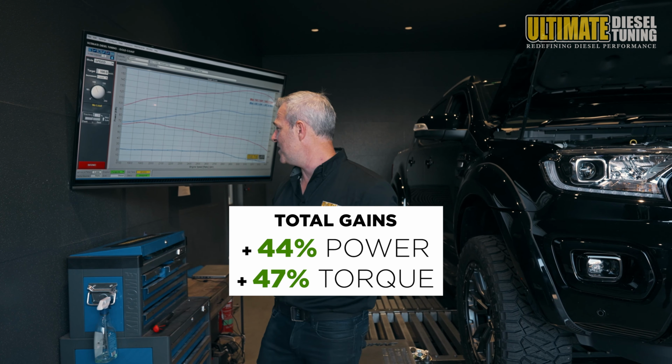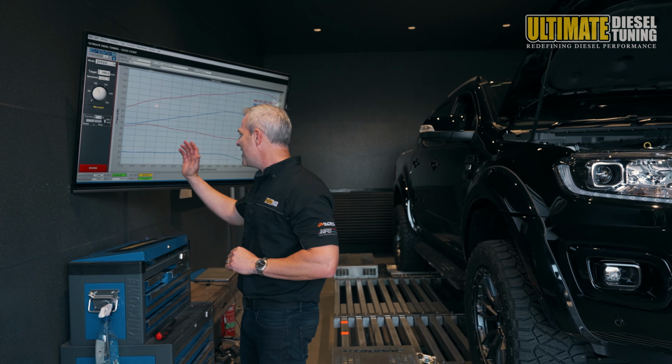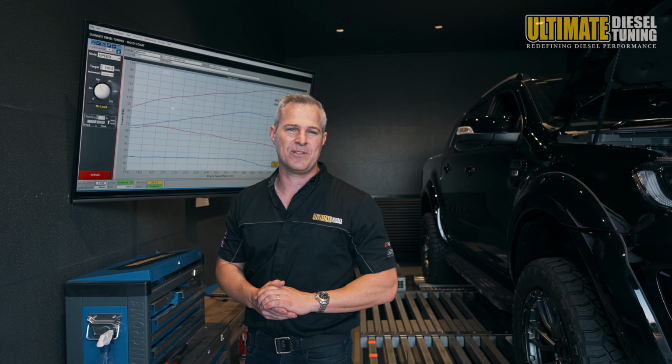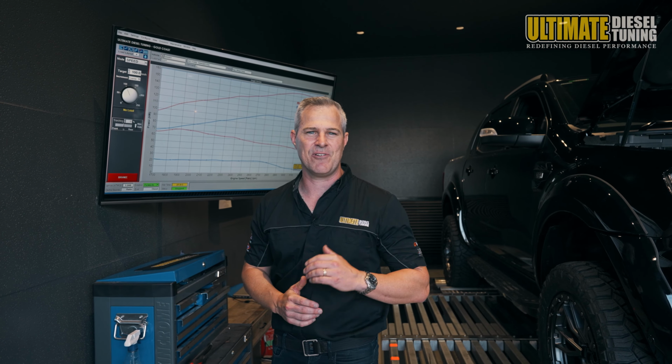One of the most impressive things about our ultimate torque package is down low under 2000 RPM, you have the bulk torque, and that's the most important thing for a diesel, especially when you're towing, and everyday driving.